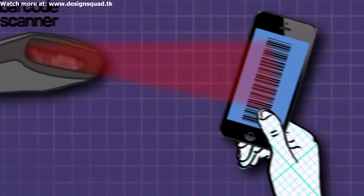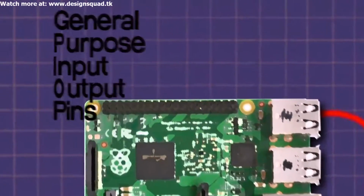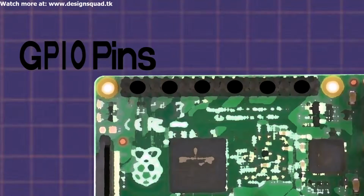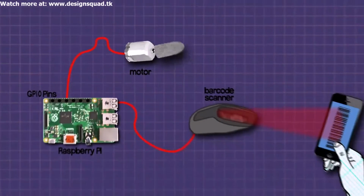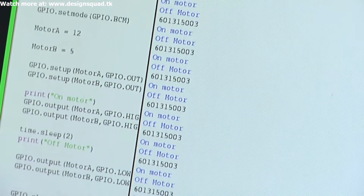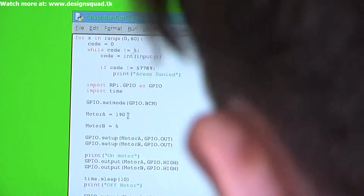When the Raspberry Pi detects the correct barcode from the scanner, it sends a signal to the general purpose input-output pins, also known as the GPIO pins. Then the GPIO pins send a signal to the servo motor, telling it to be locked or unlocked. We ended up with a totally different string of code than we thought of before, and it turned out to work super well.